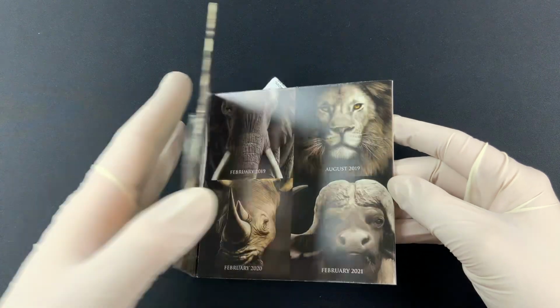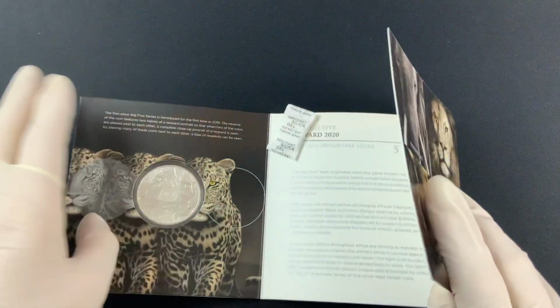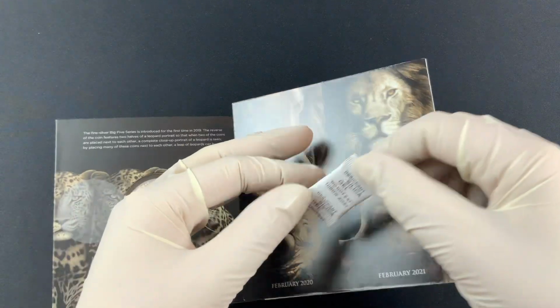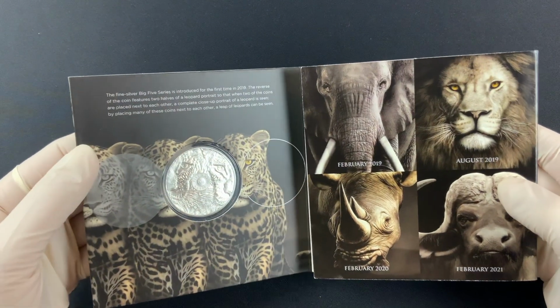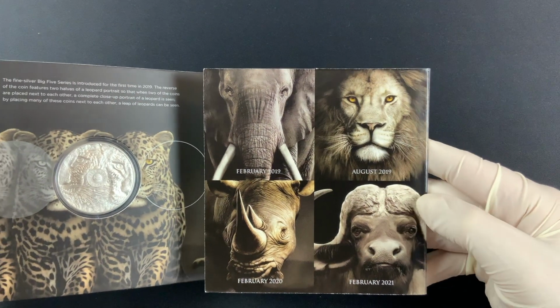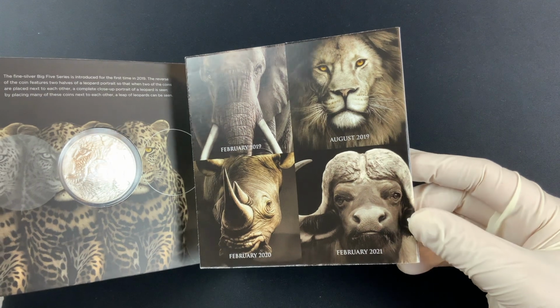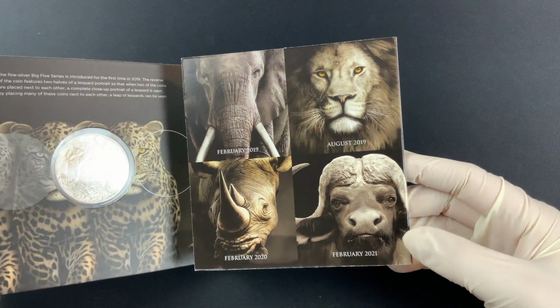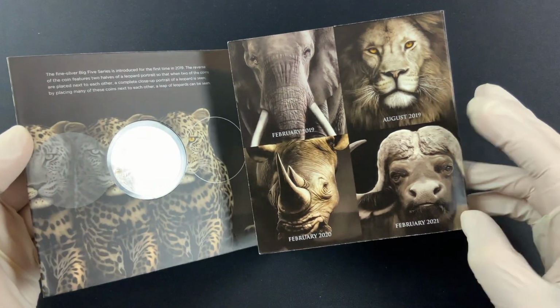Now, the coin wallet that you get, oh, that's nice. Bit of extra protection there. Come out here and see us. There we go. Nice little packaging there to protect your coins. Now, I was actually wondering to myself what was going to be the next one, and I think, there we go. And it also tells you when he's coming. Very organised here. South African Mint, my goodness.